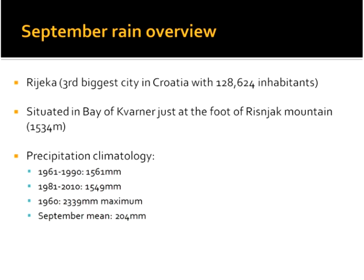So it makes sense that the climatology of precipitation looks like this. So we have an annual mean of precipitation around 1,500 millimeters. So it is quite a lot. And we had the maximum in 1960 when we had 2,339 millimeters of rain in 1 month.